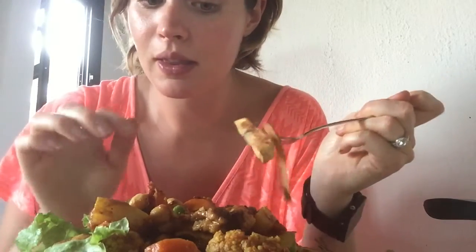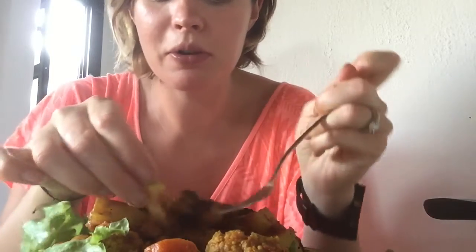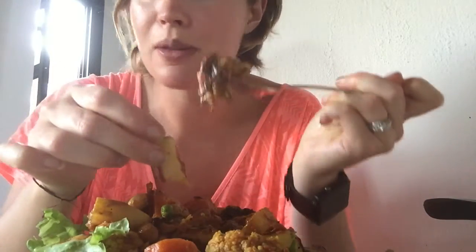I was actually saying portobello mushrooms. That's what they are. They're not portobello mushrooms. Portobello mushrooms are the big massive ones. These are more like... Oh, those are shiitake. No, they're not shiitake either. I don't know what they're called.